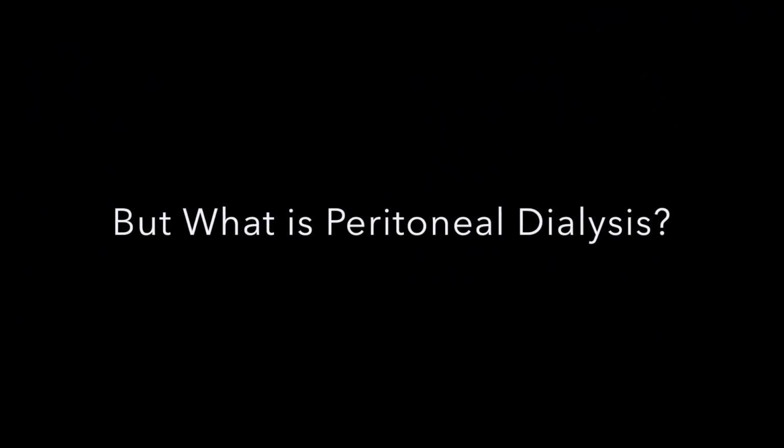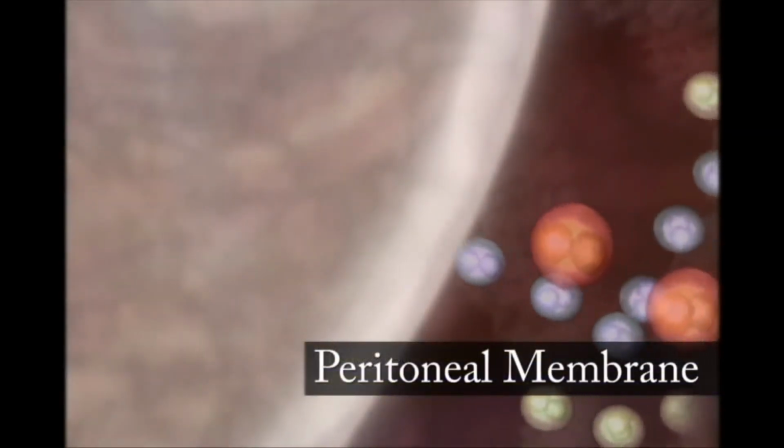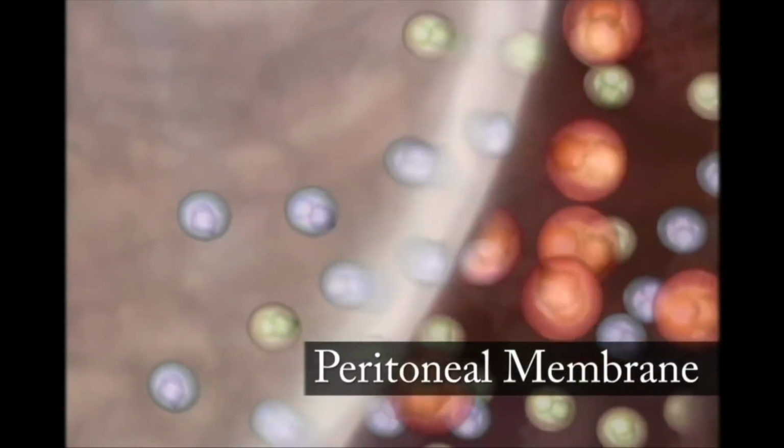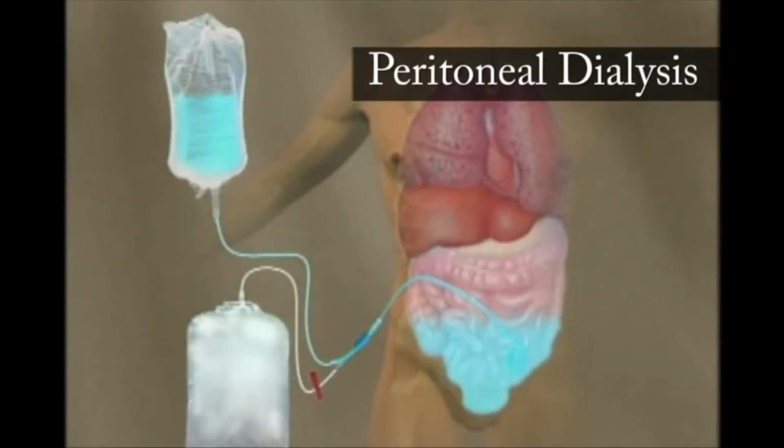With that in mind, what is peritoneal dialysis? We have a membrane called the peritoneal membrane. It is a lining of our abdominal cavity, and fortunately we can use that peritoneal membrane as a filter. And peritoneal dialysis is where you have a catheter in your abdominal cavity and you do something called an exchange, where you put some fluid in your belly, let it dwell for a little bit, and then you drain it out. And as you drain it out, that takes out all the waste products and some fluid along with it.